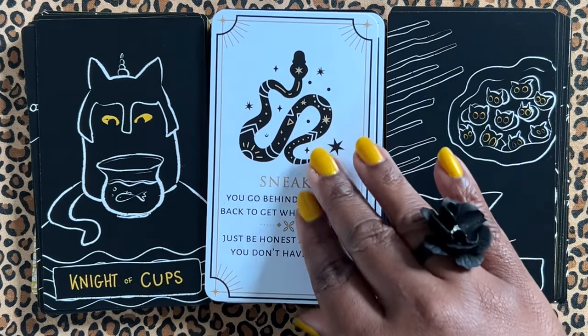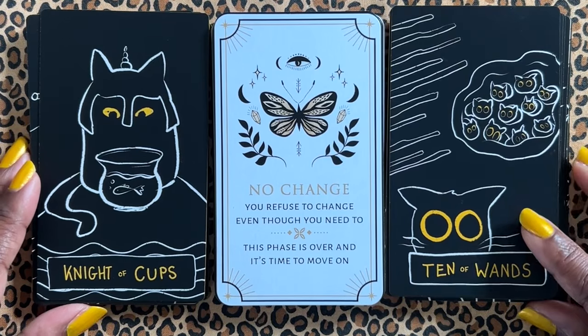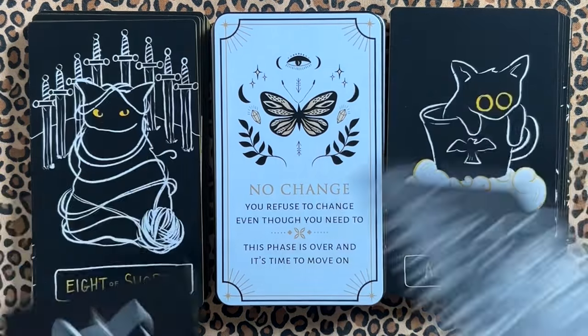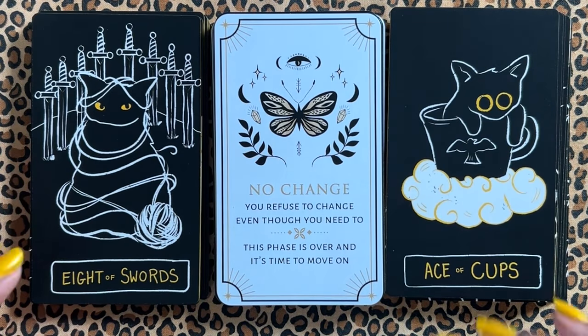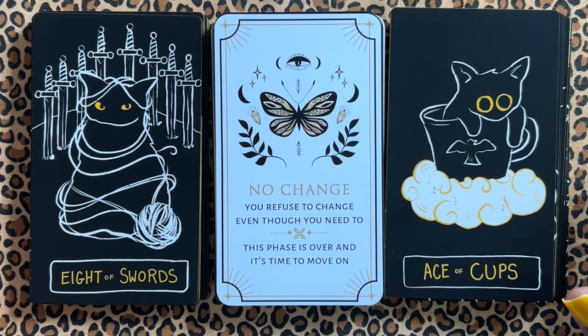I don't like to use dark decks when I'm doing shadow work. I know everybody's different. I prefer to use a lighter deck because for me, shadow work is already a difficult subject to take on. So I like a lighter energy deck. This deck meets me where I am.